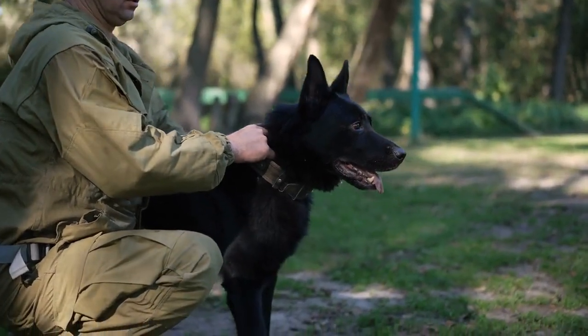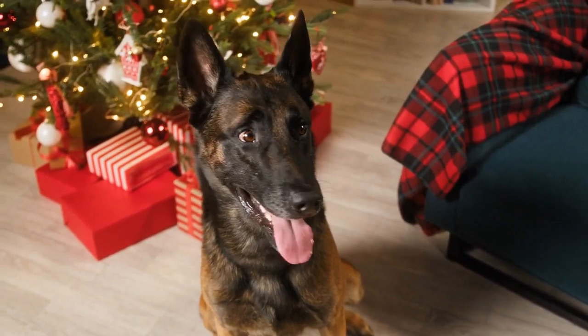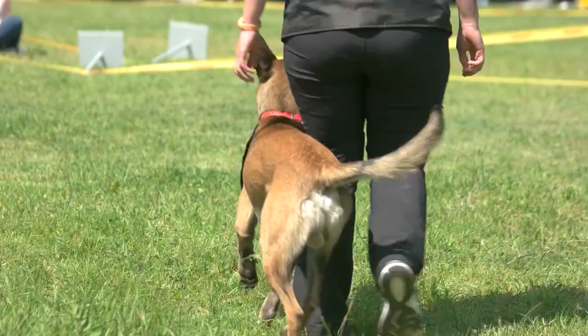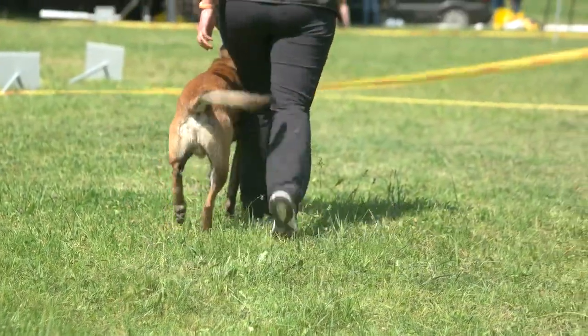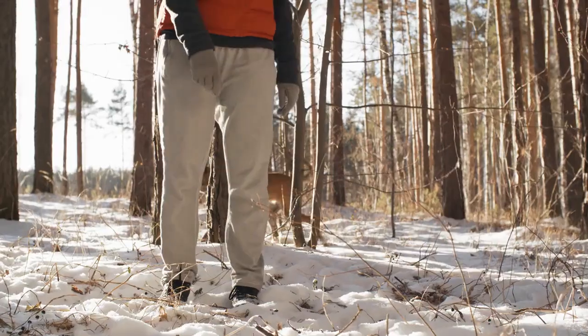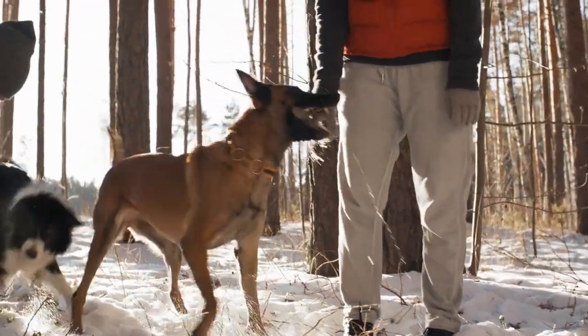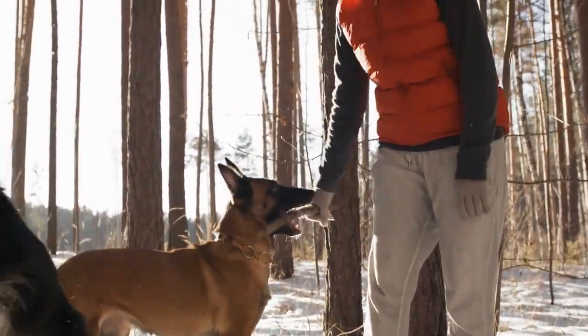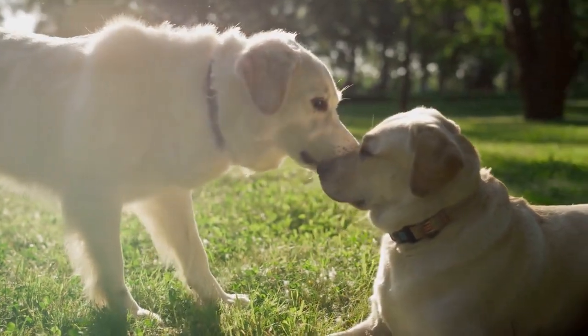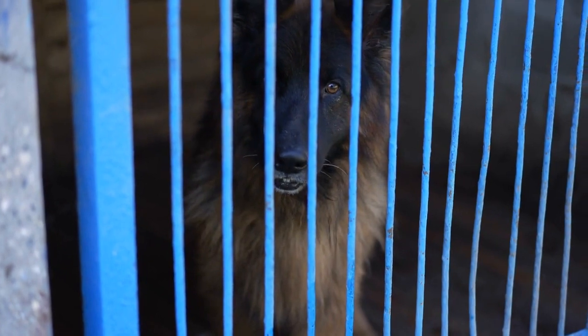Training and obedience. Invest time in training and obedience work to establish strong communication with your Malinois. Training can help control their impulses and make them more responsive to commands. Interactive toys. Providing interactive toys and puzzles can help keep their minds occupied and prevent boredom, which can lead to escape attempts.